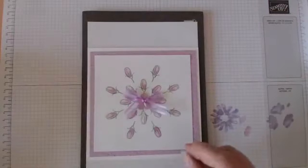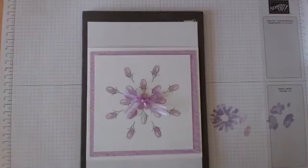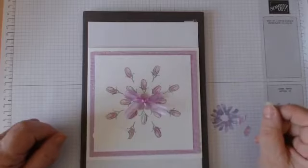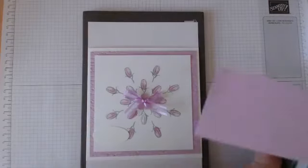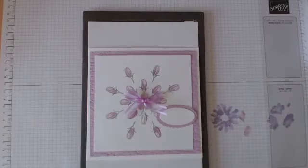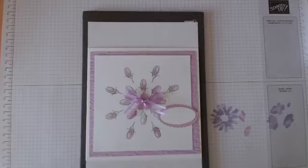Okay, now decision time. Do I put a sentiment on? Do I not put a sentiment on? No. I think it needs a sentiment. I was going to put it, I would probably put it here. Let's just punch a scallop shape and then we can decide whether I'm going to put one on or not. What do you think? Oh, I could put that over there because that's where I put my watery bit. I could put it there. Yeah, that's what I'm going to do. I'm going to put that there.